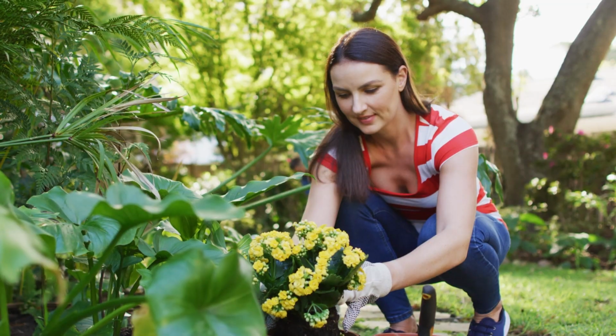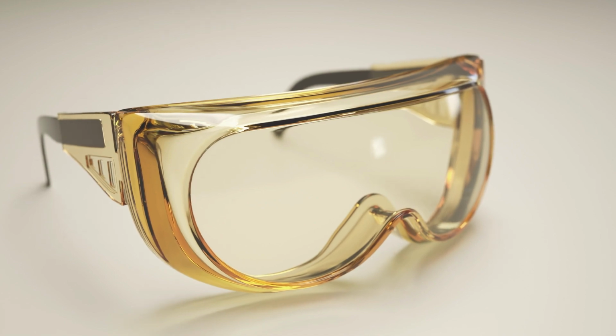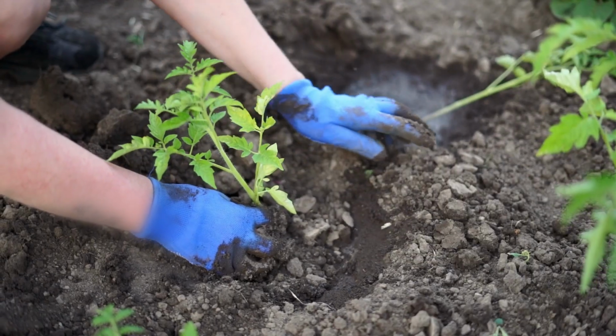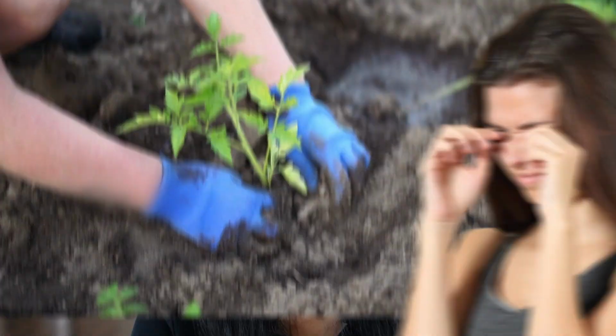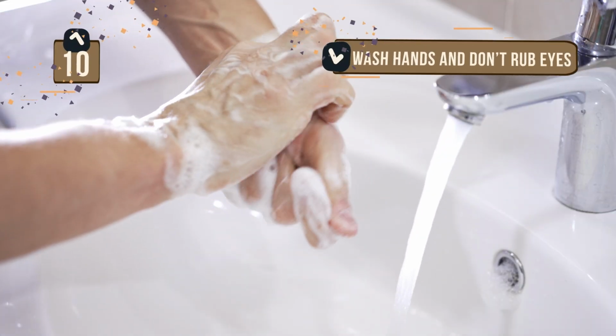And if you're gardening as a hobby or a gardener as a living, put some eyeglasses on, or better yet, goggles, or wear a shield to cover your face. You don't want plant material to get stuck in your eyeball. I've had to dig them out. It's no fun. It puts you at risk of bad bacteria and fungal infections. Don't forget to wash your hands and stop rubbing your eyes.